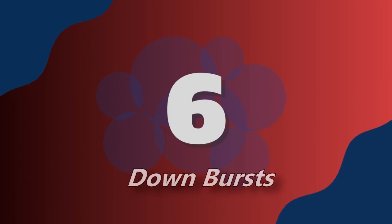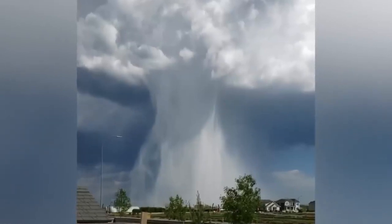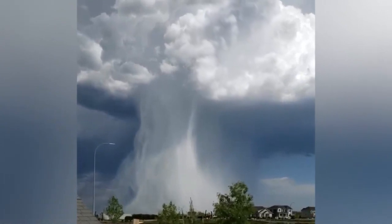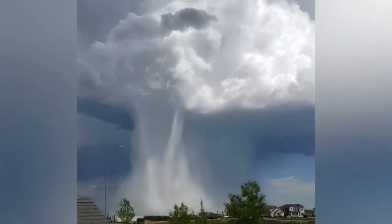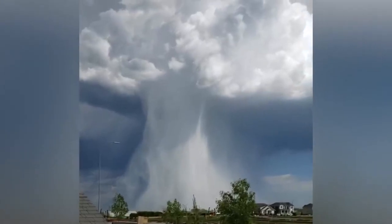Downbursts. Did you know that mushroom clouds aren't limited to only nuclear bombs? Nature itself can conjure up thoughts of a nuclear apocalypse in extremely rare circumstances. This amazing time-lapse video, taken in June 2019 in Alberta, Canada, depicts the terrifying movements of a rare meteorological event known as a downburst. It looks like an atom bomb in reverse.